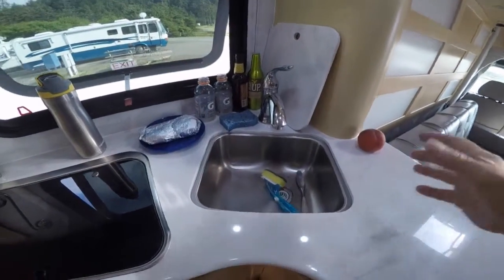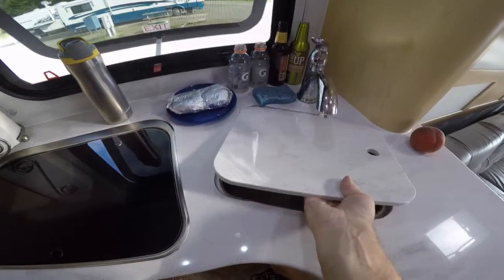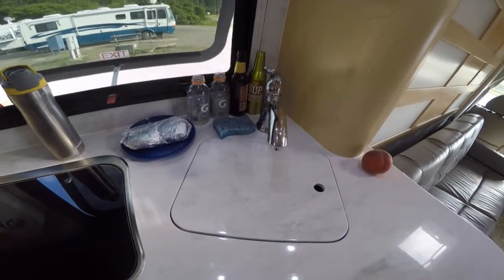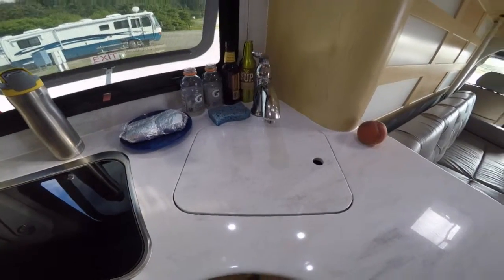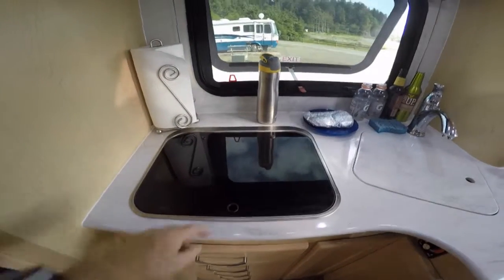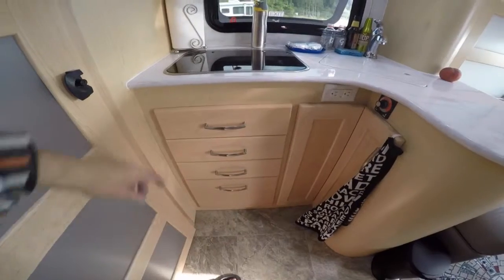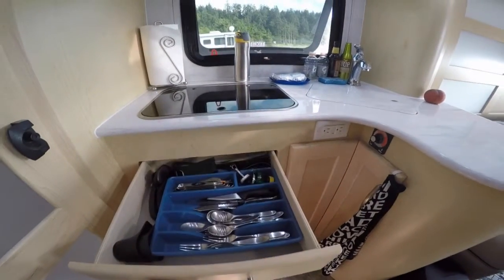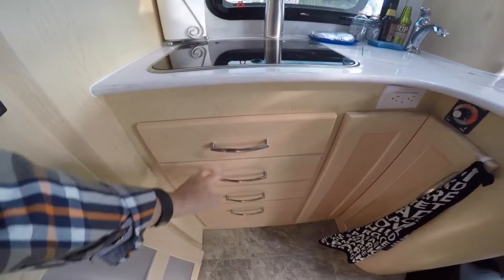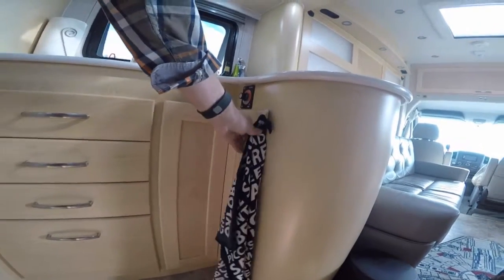Down here, a sink, obviously. It comes with a cover that also doubles as a cutting board, although if you use it as a cutting board, it's going to leave knife marks on it. Counter kind of wraps around over here. Propane stove. And got lots of storage here. Top drawer for silverware. Second drawer for junk food, because that's who I am. And more storage there.